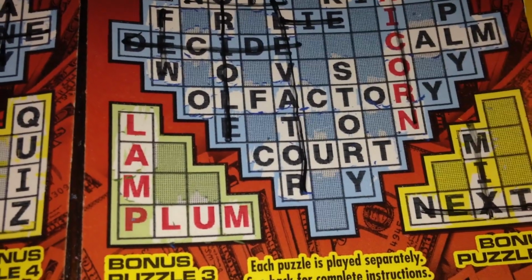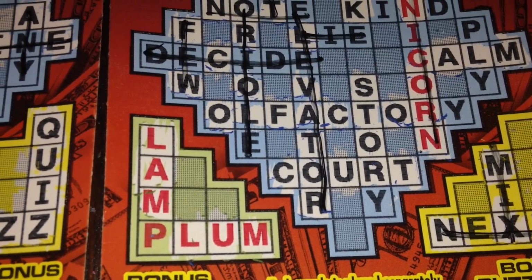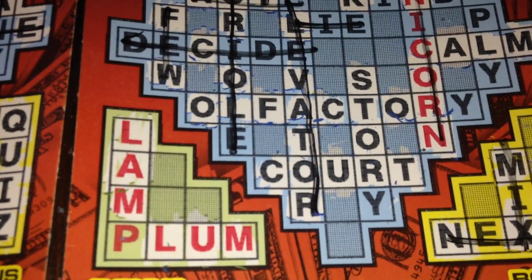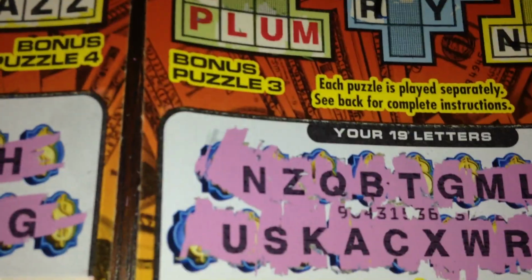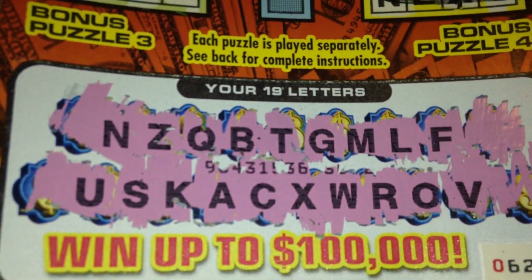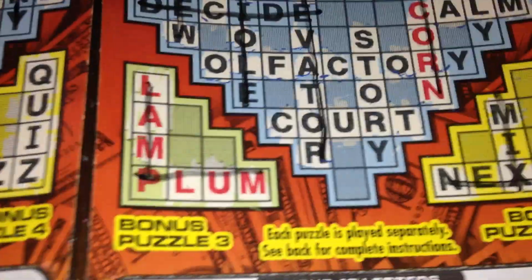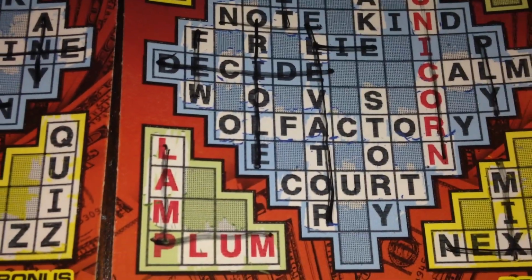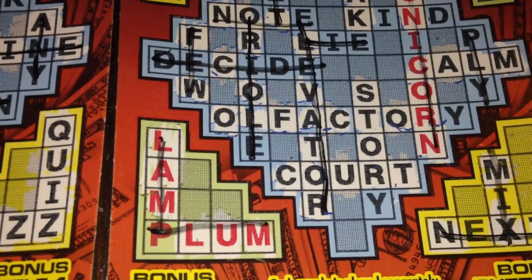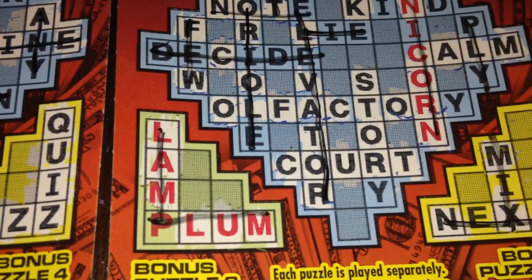Mix. I think that's everything with the I. Okay, the next thing that I can see I needed is this P for plum and for lamp. And there's no P on here, so we can go ahead and get rid of that puzzle. And we can get rid of ply here. And I think that's all on P.